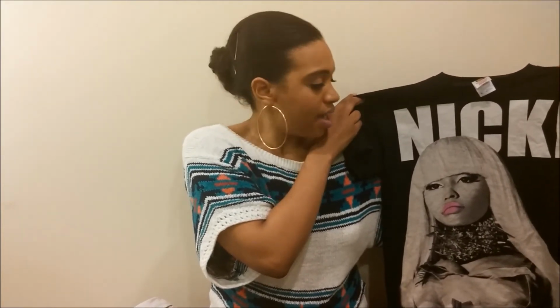And I also picked up this t-shirt. I picked out this Nicki Minaj t-shirt. I thought it was a cute little shirt. I like her photo on it and it looks really cute. So, I could definitely use this with some of the things that I have in my closet and just put it together.